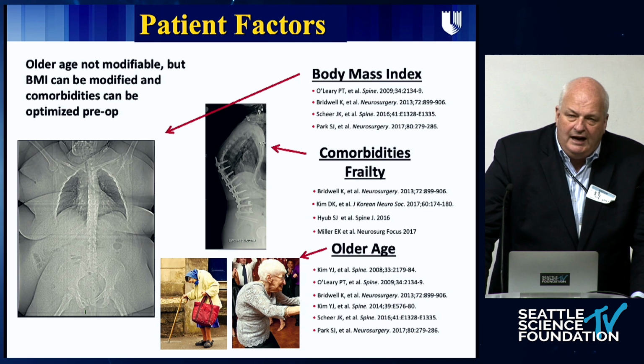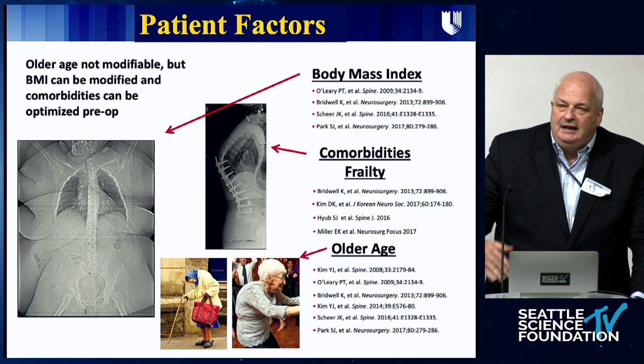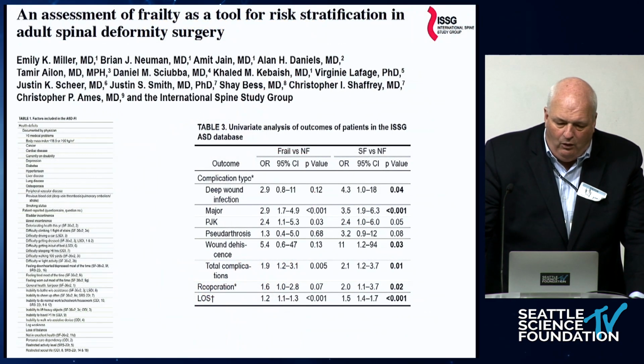It's been shown that there's a high association with frailty, and again, some of this is older age, but some of this is medical deconditioning and other problems. It's also been shown to occur, as you can see on that very big person on the slide, in people that are obese, because anything in front of the gravity line has a tendency to pull you forward.